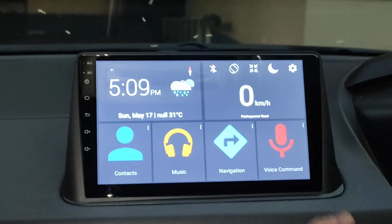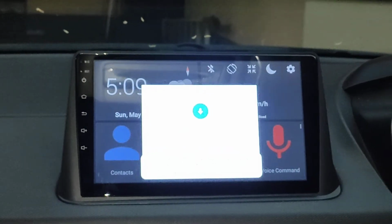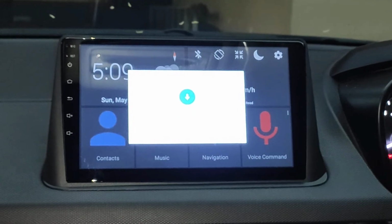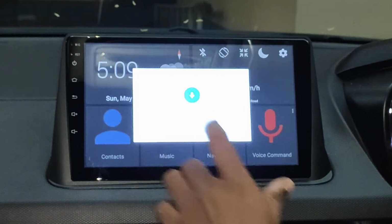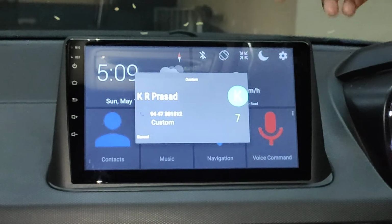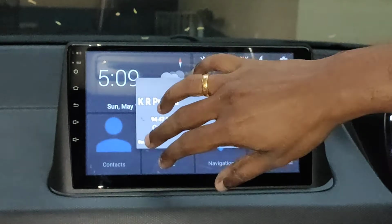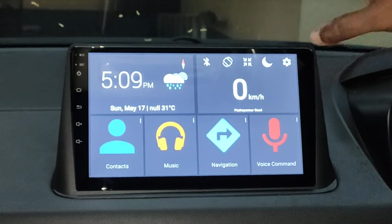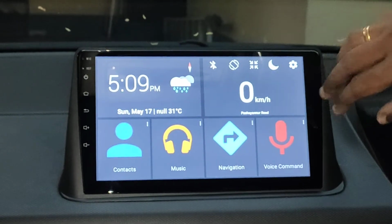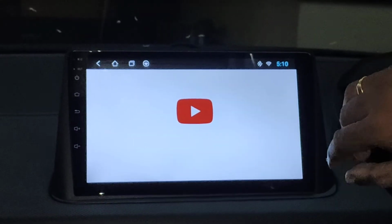The biggest advantage I found on this is I can use a voice command here, and I can call KR Prasad. Yeah, it's working quite well. It has a voice call function where I can just use it to call any of my contacts. So I can just cancel it out now, because there's a time of around 7 seconds before the call is placed. Okay, and now we come to the interesting part, the quality of audio and video.